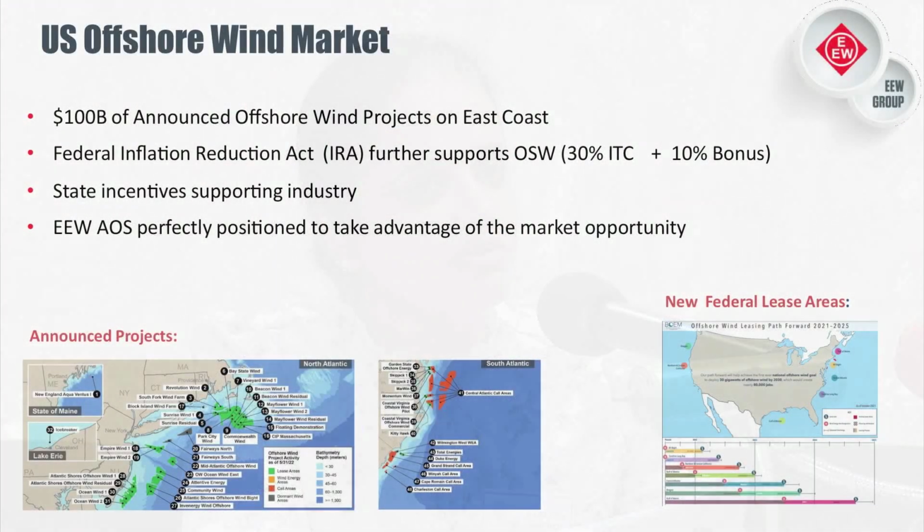And we are positioned very well. The Paulsboro port is positioned very well to supply all up and down the East Coast. From the Delaware River right to Atlantic City will be our first project.